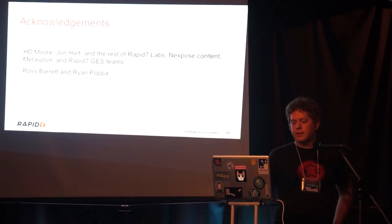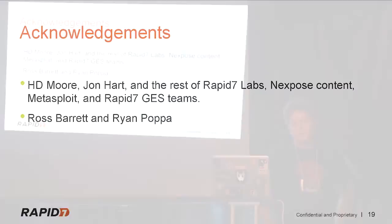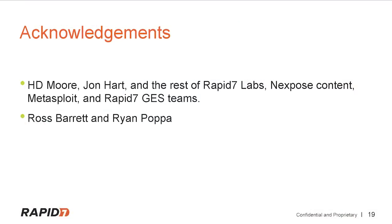And so finally, there's some of the people that have worked on this: H.D. Moore, John Hart, other Rapid7 Labs people, and the Nexpose team, Metasploit, and mostly Rapid7. And also thanks to Ross and Ryan for this deck that I didn't have to create myself.